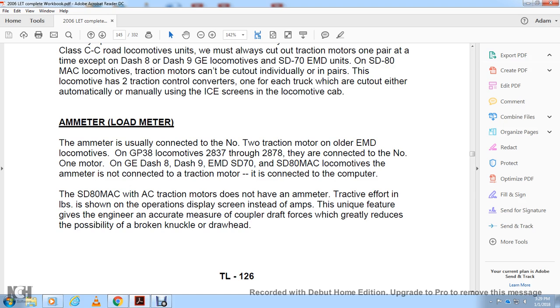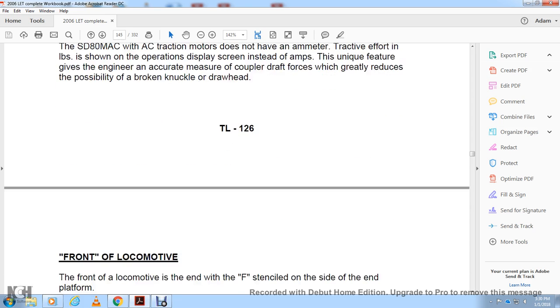The SD80 MAC, with the IEC traction motors, does not have an ammeter. Tractive effort, in pounds, is shown on the operation display screen instead of amps. This unique feature gives the engineer an accurate measure of the coupler draft force, but greatly reduces the possibility of a broken knuckle or drawhead.